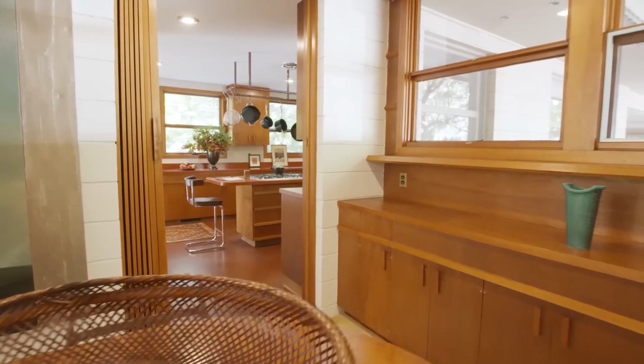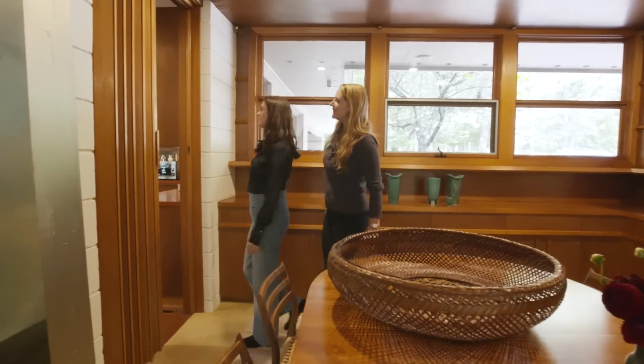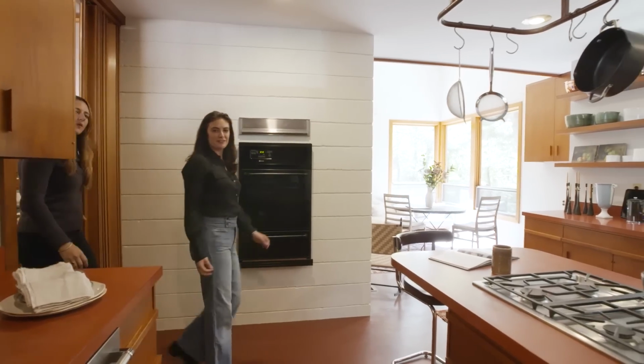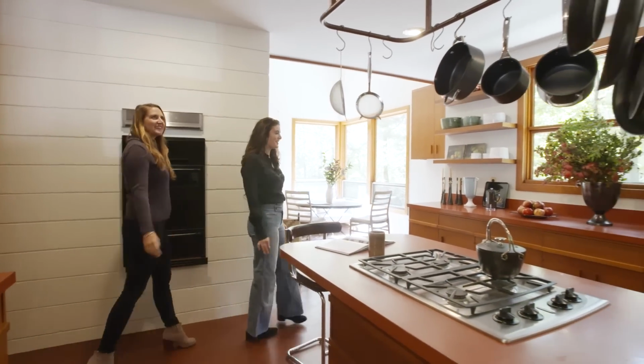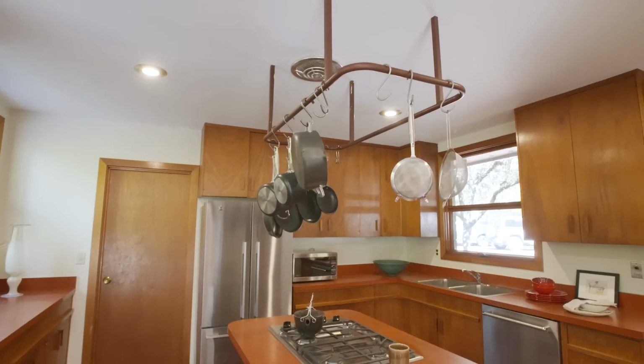Is that a very original looking kitchen I'm seeing back there? This is our special kitchen. So this is my vintage kitchen, a blast from the past. 1958. Amazing.